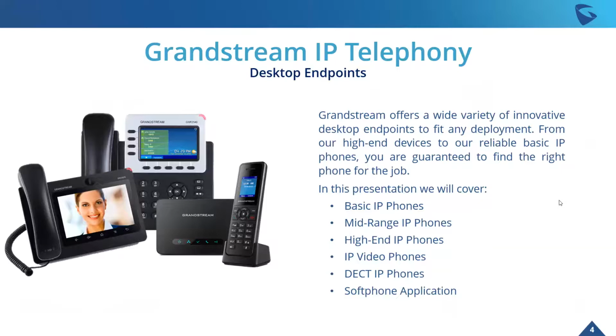The first thing that we'll jump into here is our Grandstream IP telephony options. All of our desktop endpoints are made to deliver a wide variety of innovative desktop endpoints. We really aim to create something so that there's a fit for pretty much every deployment that you have, from small offices to hospitals, schools, large enterprises, mobility, even to multimedia endpoint devices. We want to have an all-inclusive portfolio here.